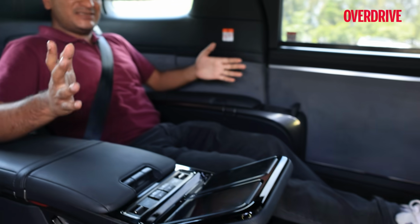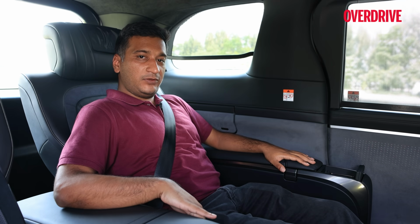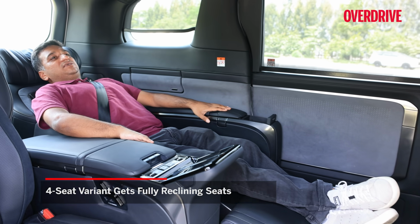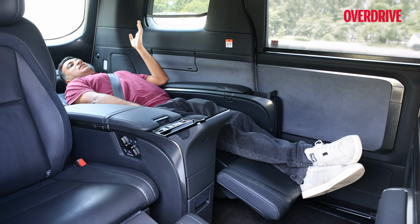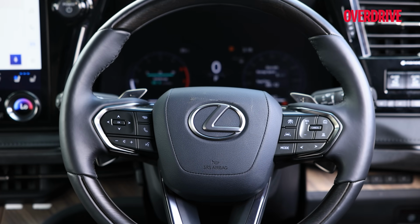Now probably the biggest reason to pick this over the 7-seater version is the fact that you can recline the seat all the way back, and I mean all the way back. This is pretty much a bed on wheels, and first class travel is probably how this feels. So you can lay completely flat like how I am right now.